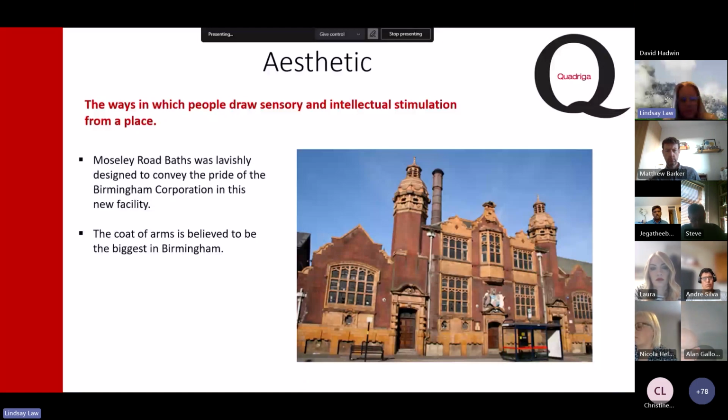It doesn't need to be grand to be aesthetically significant. There's all sorts of things that can contribute to aesthetic significance, and sometimes they can be what I might think the ugliest looking of buildings.